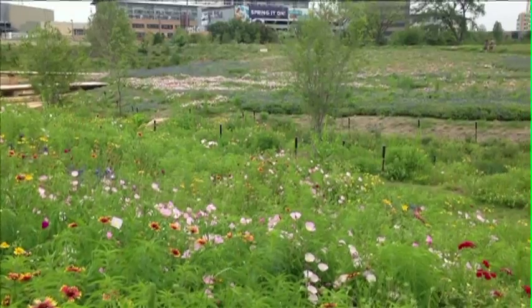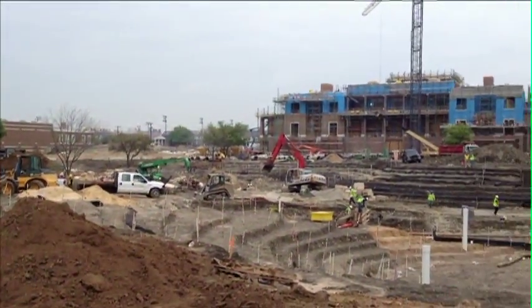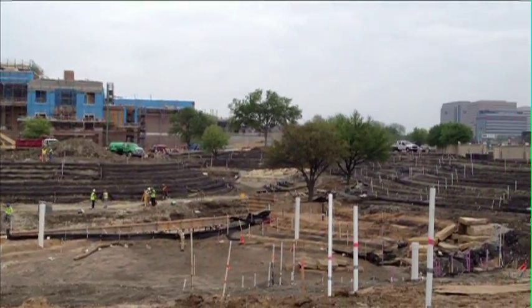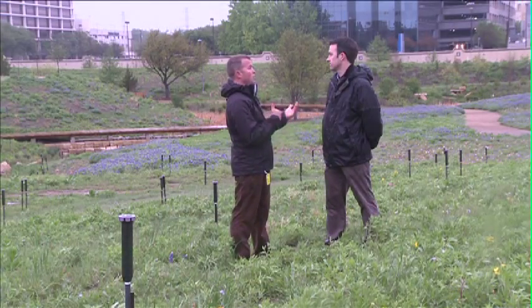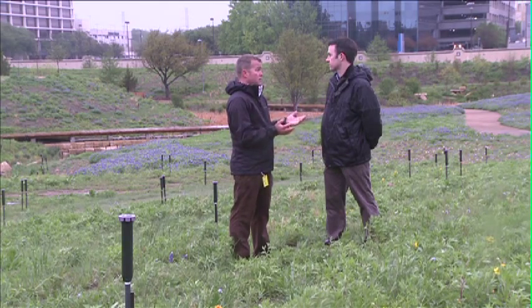Right, it's not always practical to create an enormous prairie. There's just a scale there that, you know, we can't always translate, but what you have done here is put that into a more concise context, borrowing where it makes sense, and of course utilizing a lot of native plants.